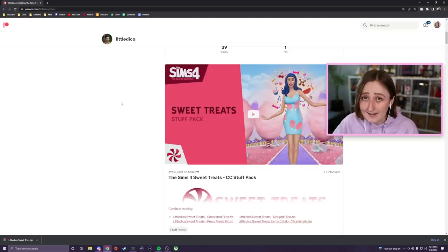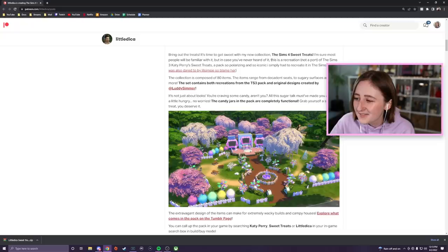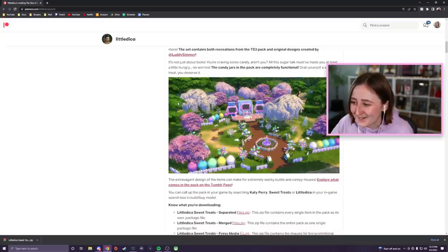Bring out the treats. It's time to get sweet with my new collection, The Sims 4 Sweet Treats. This is a recreation, not a port, of The Sims 3 Katy Perry Sweet Treats, a pack so polarizing and so iconic, I simply had to recreate it in The Sims 4. I was also dared to by lilsimsie, so blame her. I accept the blame fully. I'm so excited about this. Oh, wait. The candy jars are also completely functional.